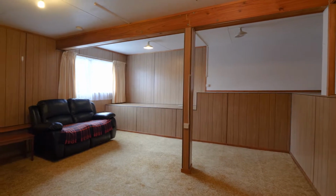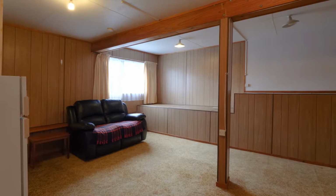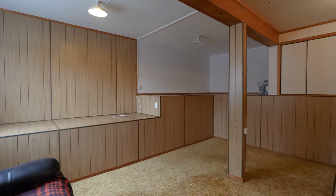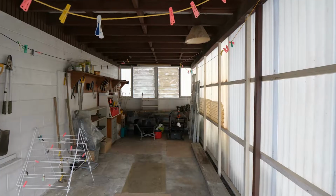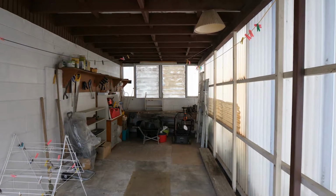Downstairs is where the space really unfolds, as there is a large rumpus room area which could be used for extra storage, a fourth bedroom or an office, whatever you need. There is also a bathroom and a utility room. You'll find access to the expansive double garage here too, plus attached to the garage is a covered carport that could be used as a workroom instead.